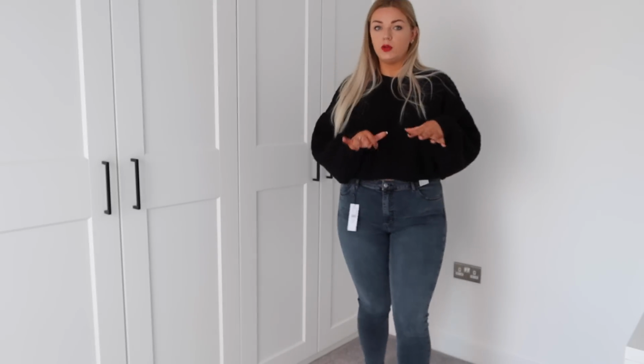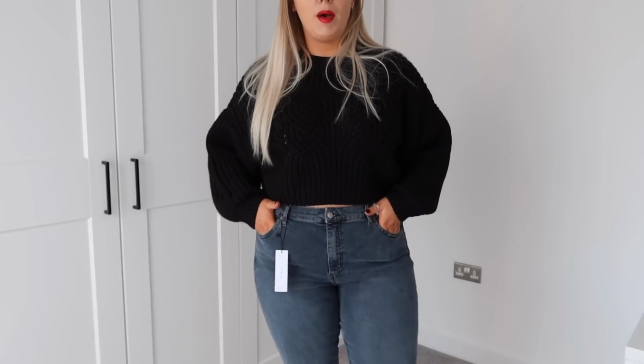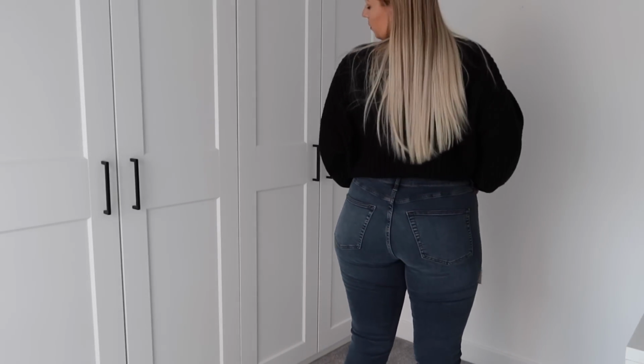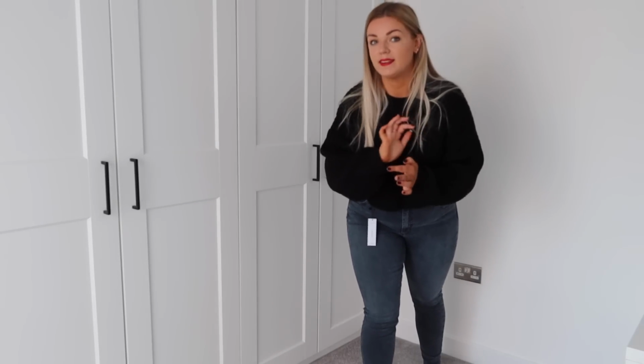So I think if you are between sizes, you can get away with sizing down in these because they are so stretchy. And normally when you wear new jeans anyway, they kind of give a bit. But yeah, I think I might try these out in a smaller size and a shorter leg length and see how I get on. But apart from that, I think they're really, really good quality. They look really good. They're really comfortable, nice and flattering, high-waisted, stretchy, everything you would want from a pair of jeans. So yeah, like I said, £40, but I think they're definitely worth it.